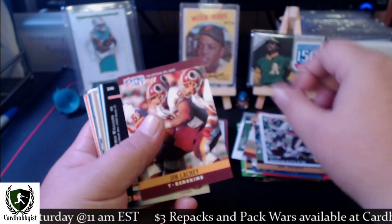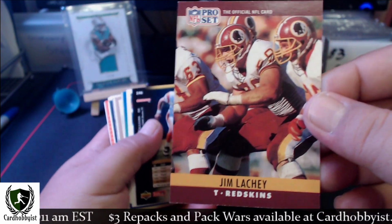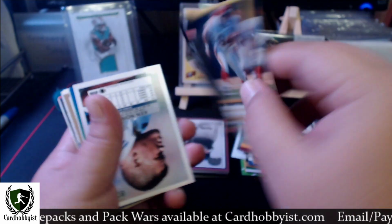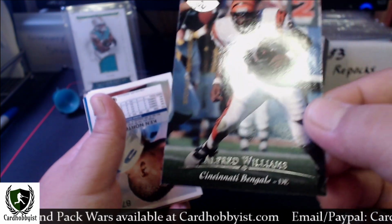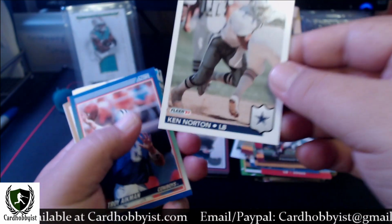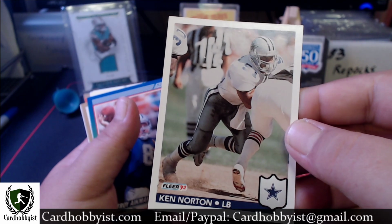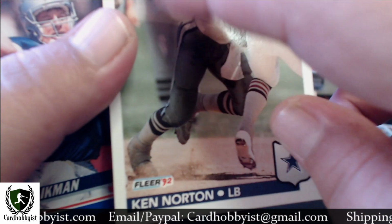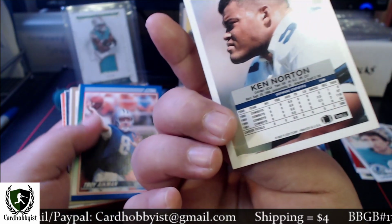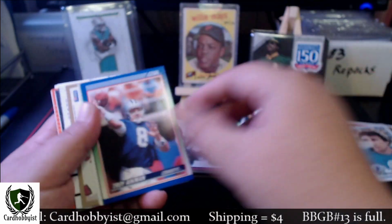Here's a Jim Lachey Pro Set. I believe he's a Hall of Famer. Who's this? Alfred Williams for the Bengals. There's a Ken Norton, Ken Norton for the Cowboys. This card has an issue right there. Looks like some paper loss there. Ken Norton, dude was a beast linebacker.